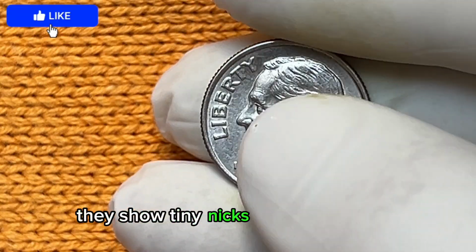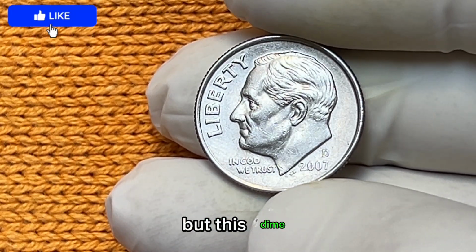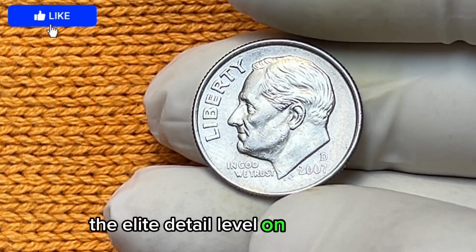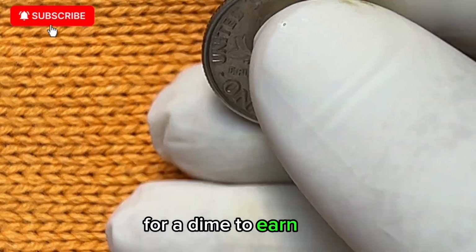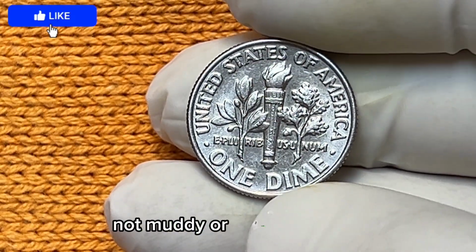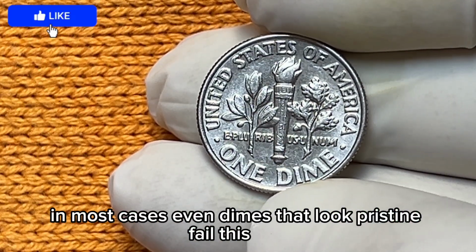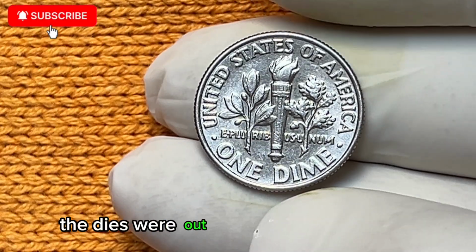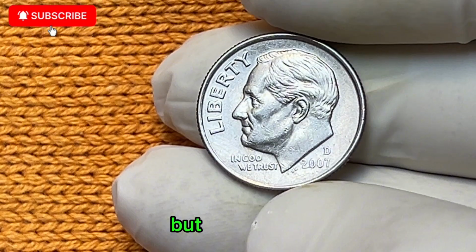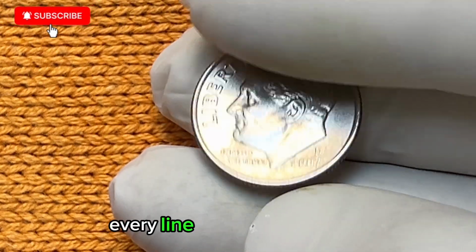They show tiny nicks, slight wear from machine handling, or even microscopic flaws straight from the mint, but this dime, it dodged them all. And then there's full bands, the elite detail level on the reverse. For a dime to earn this, the horizontal bands on the torch must be fully struck and separated, not muddied or weakly defined. In most cases, even dimes that look pristine fail this test. The dies wear out. The strike isn't centered. The planchet shifts. But on this coin, every detail is razor sharp. Every line, clean and complete.